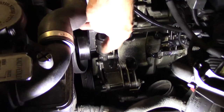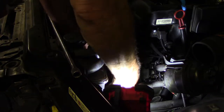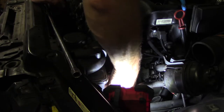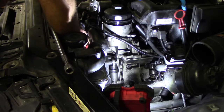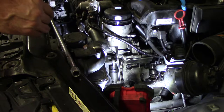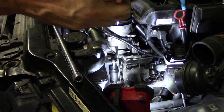And there's six bolts holding this whole housing on, and it looks like this tensioner is going to come with it. I'm not sure how much of that we're going to see, but that's a 13. They all look like 13s. Long and short, the long ones to the outside of the car.